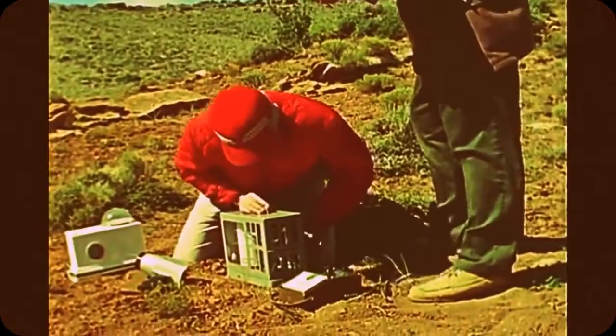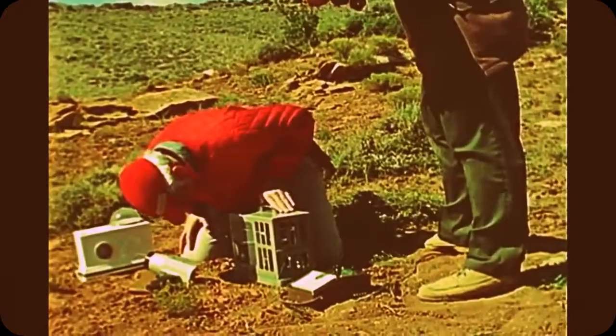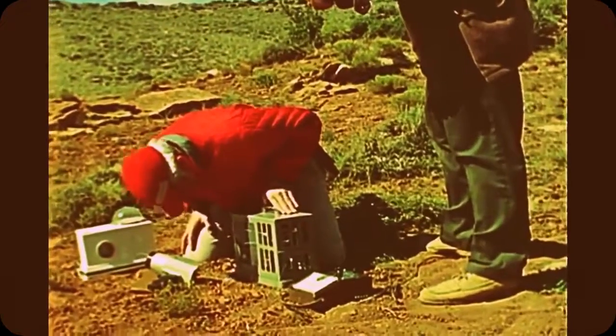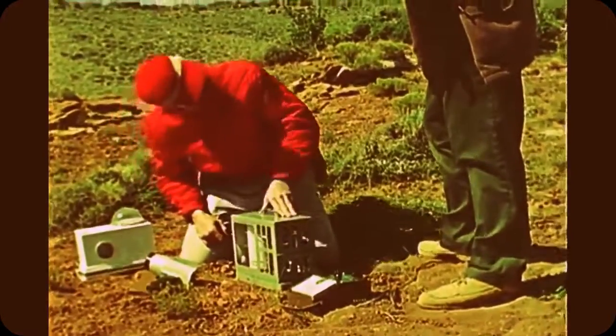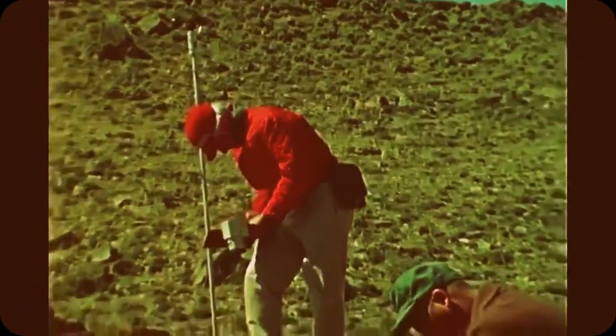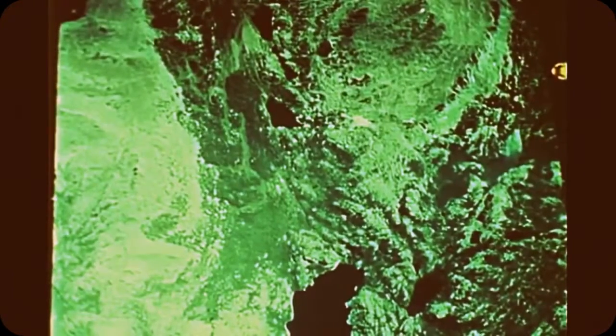Wind 40 westerly. 40 westerly, got it. Humidity 40. Okay. Temperature 68. 68, check. Solar radiation is reading. Good. For the scientists who are evaluating Earths, the multi-level approach using ground information, aircraft information, and space information is invaluable.